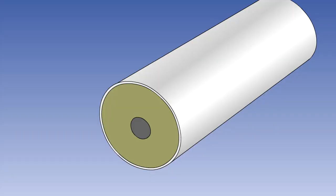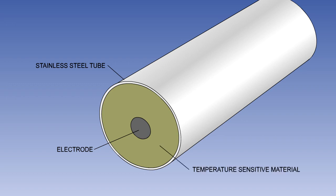Engine and auxiliary power unit fire zones are often fitted with continuous loop fire detectors, commonly known as fire-wire systems. A detector unit consists of a stainless steel tube with a central electrode insulated from the tube by a core of temperature-sensitive material.